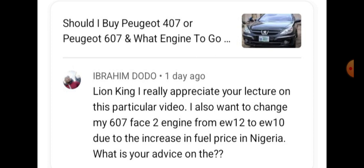Most times you then find it difficult that you can't even easily reverse it anymore, because at that point they've butchered the wiring harness. You now realize that the only way for this to work is to go and look for another wiring harness completely if you want to reverse and put back your EW12, because of the manner they butcher the wire, do so many cuts and joins, you won't want to reuse those wires, depending on how they did it.